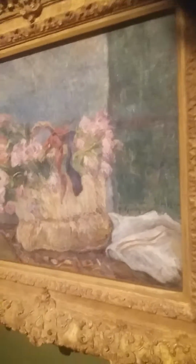And then, this is Paul Gauguin. Paul Gauguin painted still life.